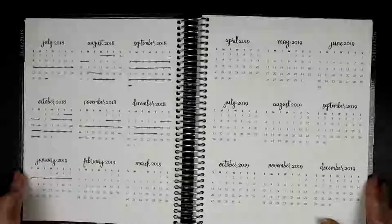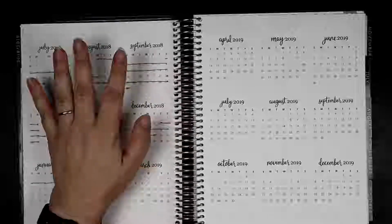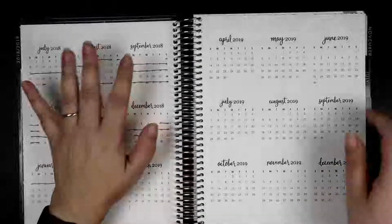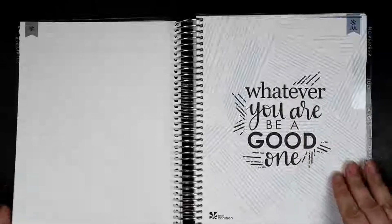I just started using this to track when my husband goes on his trips. He goes quite often, so I just wanted to mark down when he's gone. This I don't really use. I don't know what to use it for, but that's okay. I can leave it blank.